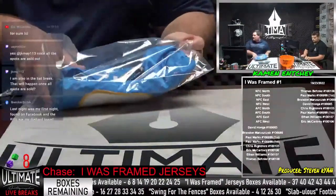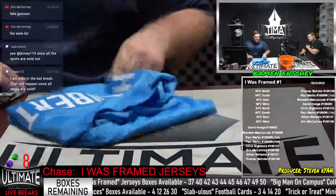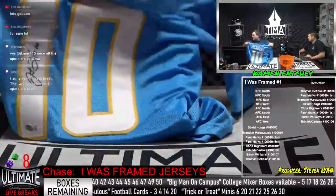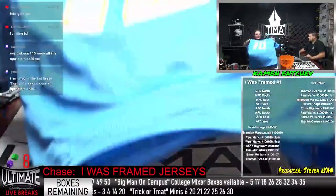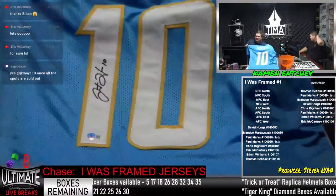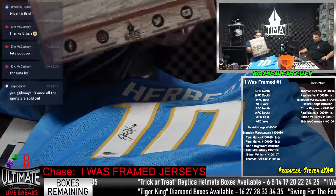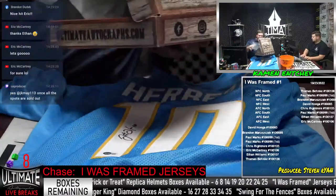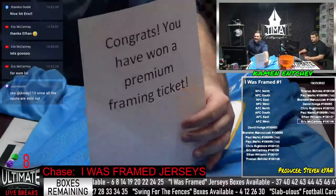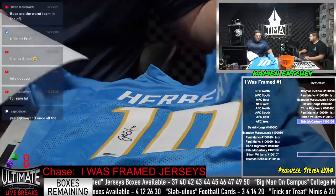2020 set all sorts of rookie records for passing touchdowns, completions, passing yards per game. Even better last year, more than 5,000 pass yards, 38 pass TDs. So far this season, currently tied for fifth in the league in pass yards after 5 weeks, and having a down year. Justin Herbert, Beckett certified. On top of that, you also got a framing certificate here. So framing ticket coming your way. Where did it drop? Oh, there it is. Congrats, you won a framing certificate. Eric McCartney, let us know if you want to frame this jersey. If you want to save it, I would say this is one you want to frame.